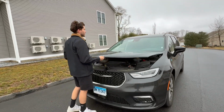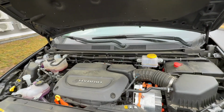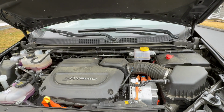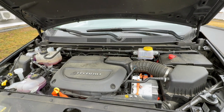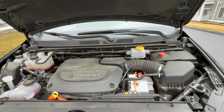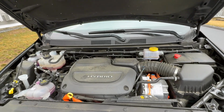Under here, we got a 3-liter V6. It's a hybrid, it's got a motor, it's got a battery. Surprisingly, it does have a V6. I thought personally, just driving it, it would have a turbo 4-cylinder, but nope, naturally aspirated V6. It makes 260 horsepower and 262 pound-feet of torque.